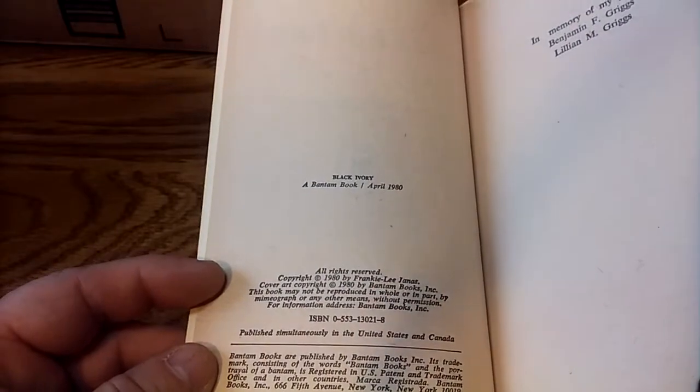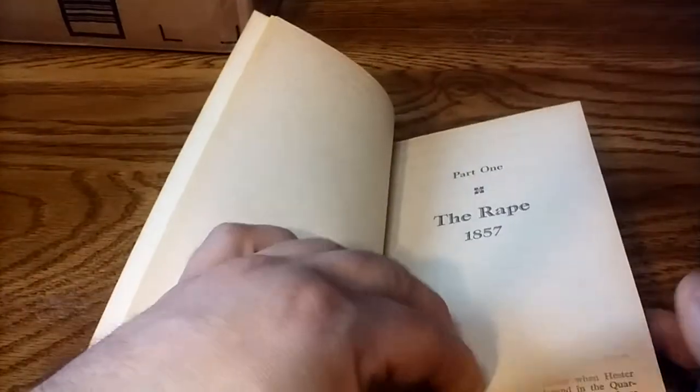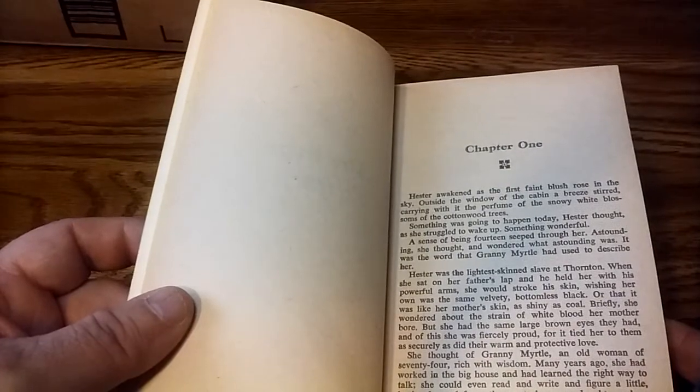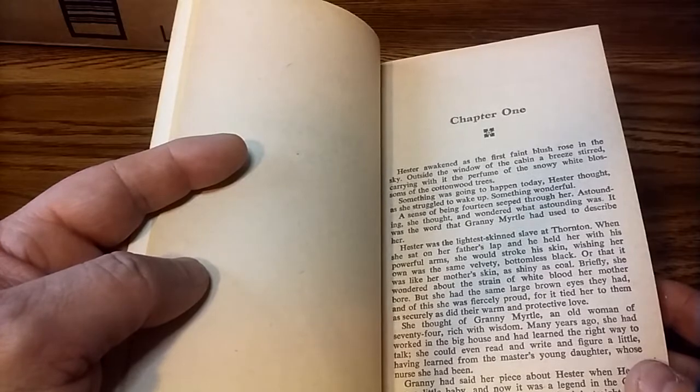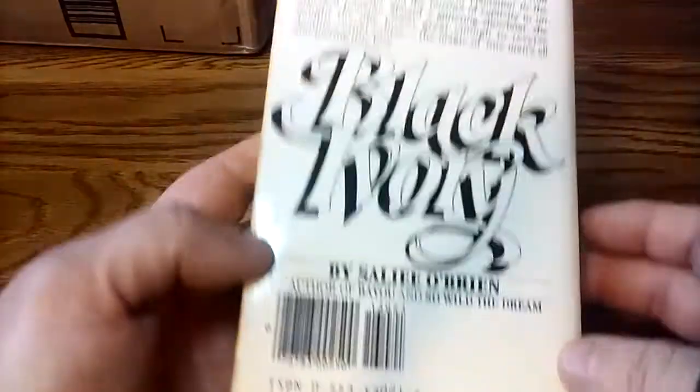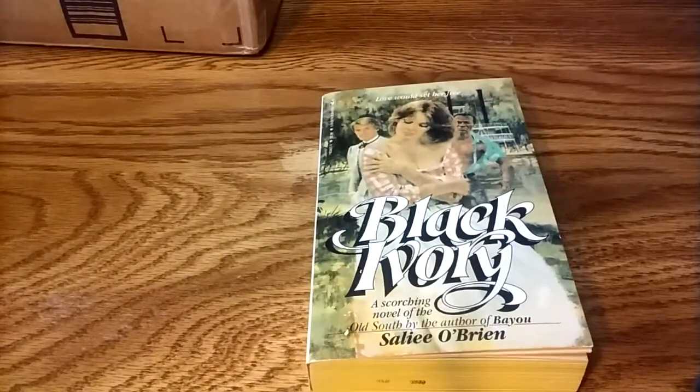This one is from April 1980. Copyright Frankie Lee Jonas. Or, it's hard to read there. Janus? Interesting. Well, this is very interesting. It'll be interesting to see. Hester was the light-skinned slave at Thornton. All right. Yeah, I don't remember ordering that one, but it certainly looks interesting, though.